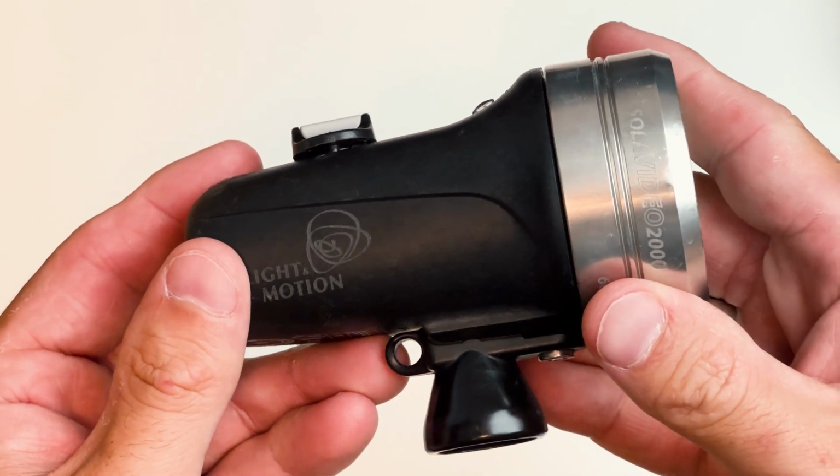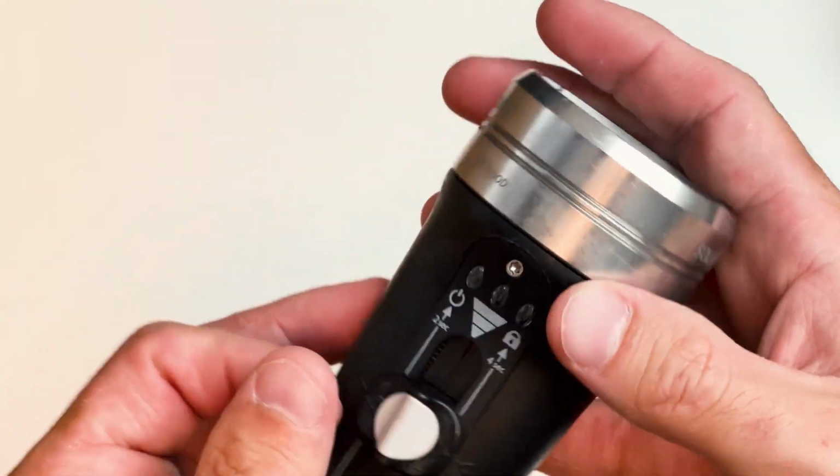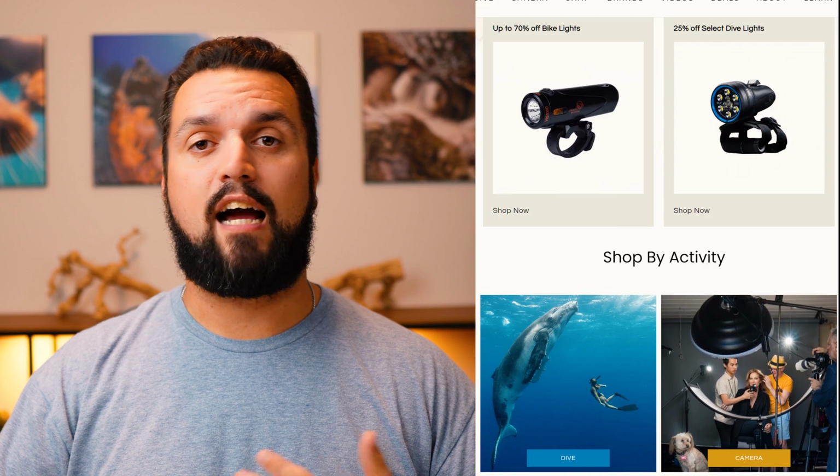Now, whether it's for your new camera or just for diving in general, every diver will enjoy getting a new light or set of lights this year for the holidays. Light and Motion are my current go-to video lights that I use on my underwater camera setup. They actually offer a variety of dive torches as well.